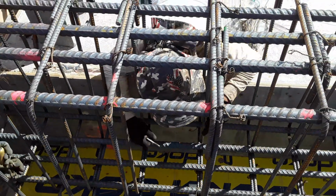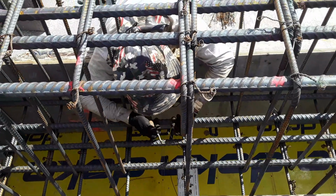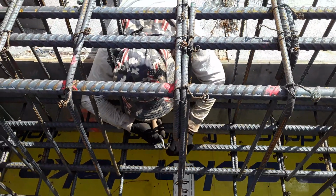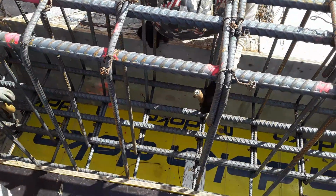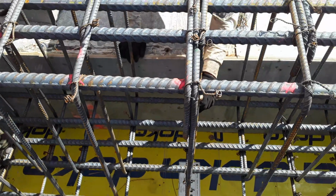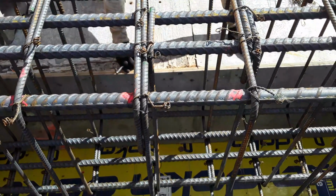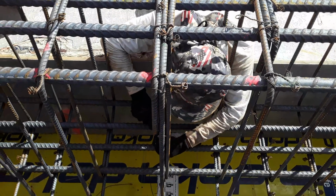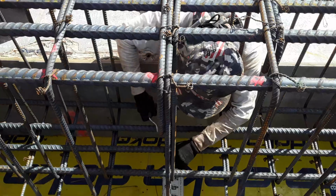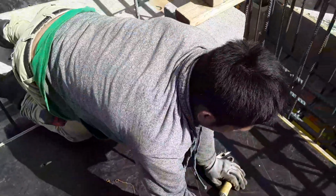I was wondering before, early on, how were they going to do it? But now I see. These guys are very nimble, very flexible, very adept at this type of work. They're used to doing this, so they're physically conditioned. They're not afraid to get down in the trench and do their work.